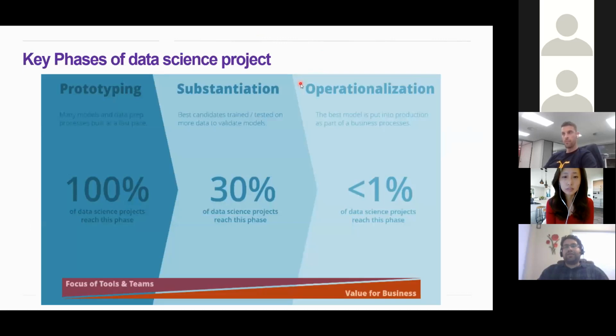Now, let's try to understand the key phases of a data science project. There are three important phases: prototyping, substantiation, and operationalization. That was given by RapidMiner. What they noticed was that prototyping is the phase which most models will go through, or 100% of the models will go through, where you try to understand and explore the data, prep it up, and build some initial model candidates. And most projects go through that.